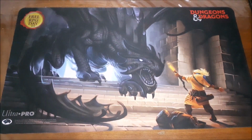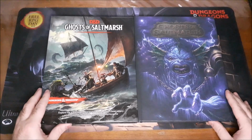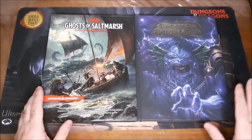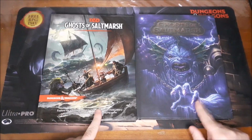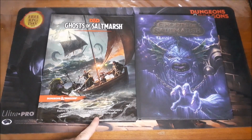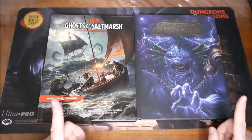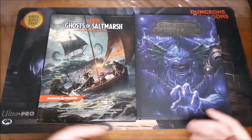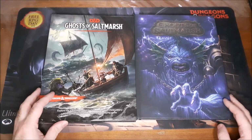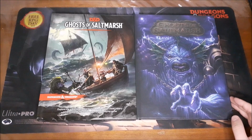All right, up next we have the Ghosts of Saltmarsh. So the other two that I had shown were ones that I had purchased with my own funds. This cover, and I think the rest of the game store exclusive covers that we have in this video, were sent to me by Wizards for review purposes alongside the regular one. So again, you could show them both off side by side and what the actual physical books look like, and not just the pictures on the website.